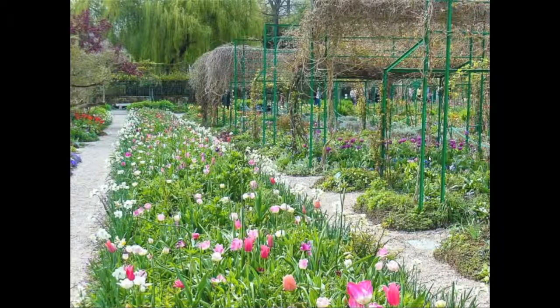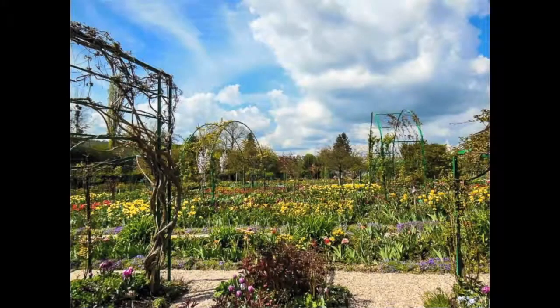But when I saw this, I thought, all these lines, this seems rather formal for the guy who used to like to paint meadows. But you see, when you look at the garden from the side, in the distance, the path lines all blend away, and you wind up with a sea of color.